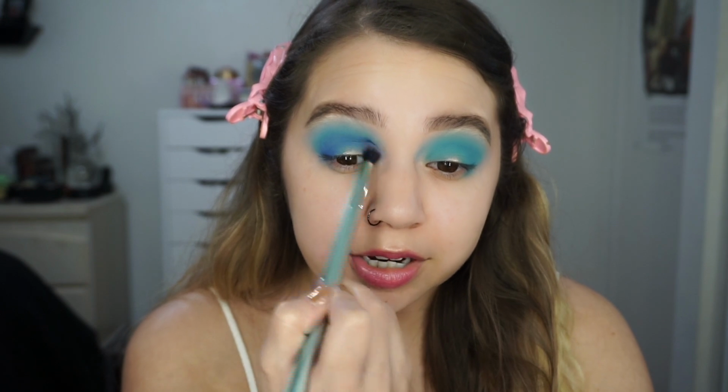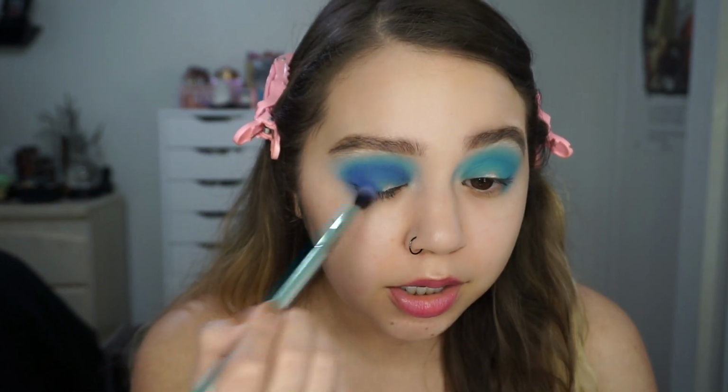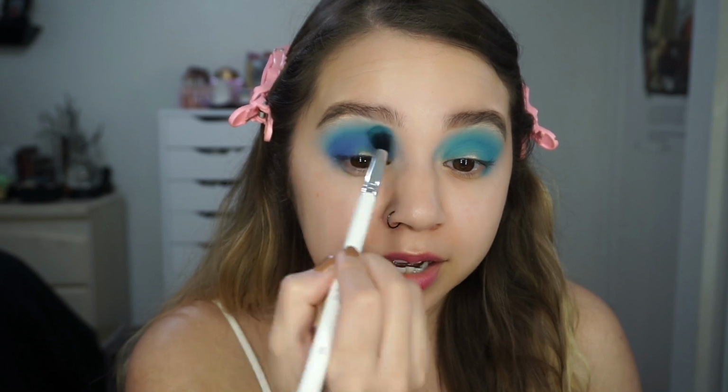I'm really focusing it right here too because I am going to do a cut crease, so that's going to make that look really nice and cut when I do that. Again, it blends out fine. I just feel like you have to build up the color a little bit to get the most color payoff. I go back with the brush that I used before to blend out the edges.